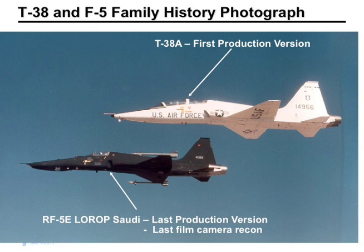This is my favorite shot. This is a picture of the first production aircraft over Edwards, the T-38, and then the last production aircraft, which was a Saudi RF-5E LORAP flown by Roy Martin. And it turned out that this RF-5E was the last production dedicated reconnaissance aircraft that was built.